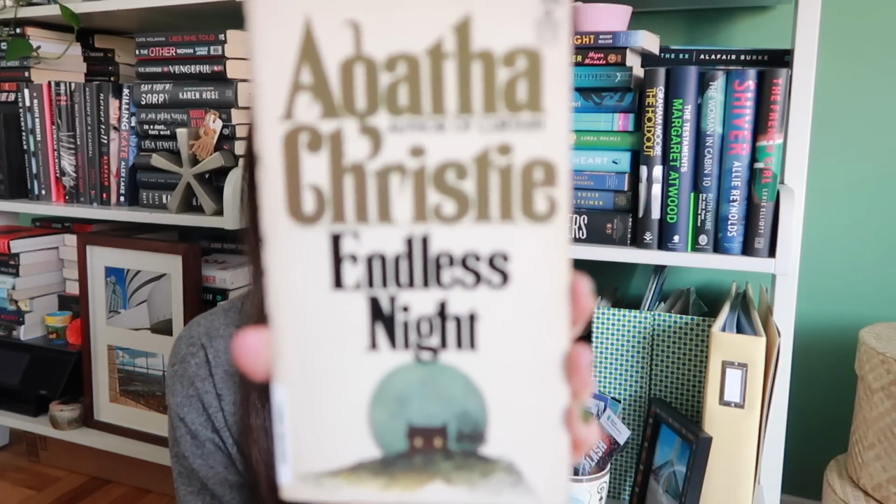And this is one of her books that I don't hear a lot of people talk about so much, but I really wanted to read it. I kind of had it on my wish list for a while. And when I saw it here, I was like, well, let me just give it a go. And it has this cover, which I love.